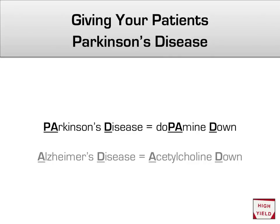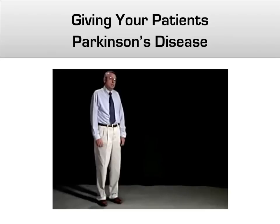As a bonus, and we'll go over this more later, you can do a similar mnemonic with Alzheimer's disease. Alzheimer's disease equals acetylcholine down. This video shows the stereotypic walk of someone who has been given a high dose of typical antipsychotics, which resembles almost exactly the walk of a patient with advanced Parkinson's disease, illustrating again that patients on antipsychotics are pathophysiologically similar to patients with Parkinson's disease.